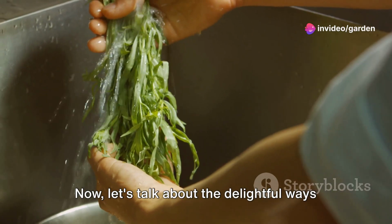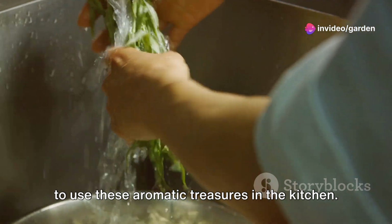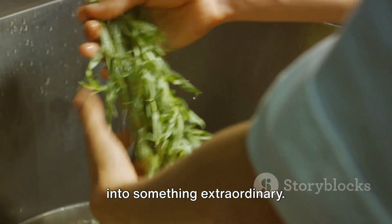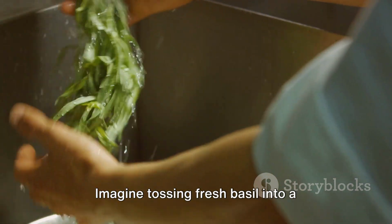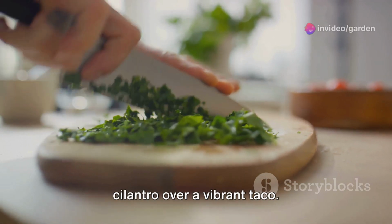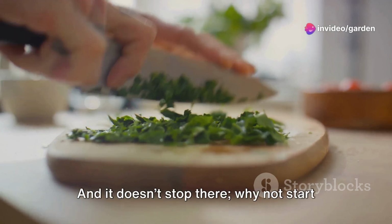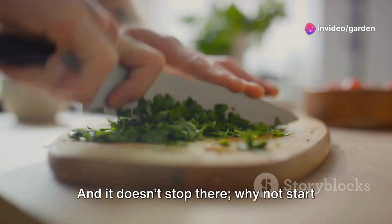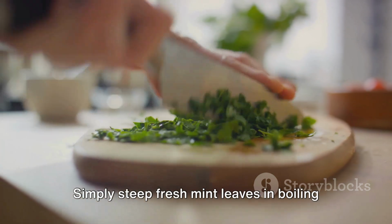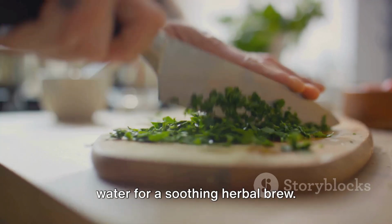Now let's talk about the delightful ways to use these aromatic treasures in the kitchen. Fresh herbs can transform a simple dish into something extraordinary. Imagine tossing fresh basil into a steaming plate of pasta or sprinkling cilantro over a vibrant taco. And it doesn't stop there. Why not start your morning with a refreshing mint tea? Simply steep fresh mint leaves in boiling water for a soothing herbal brew.